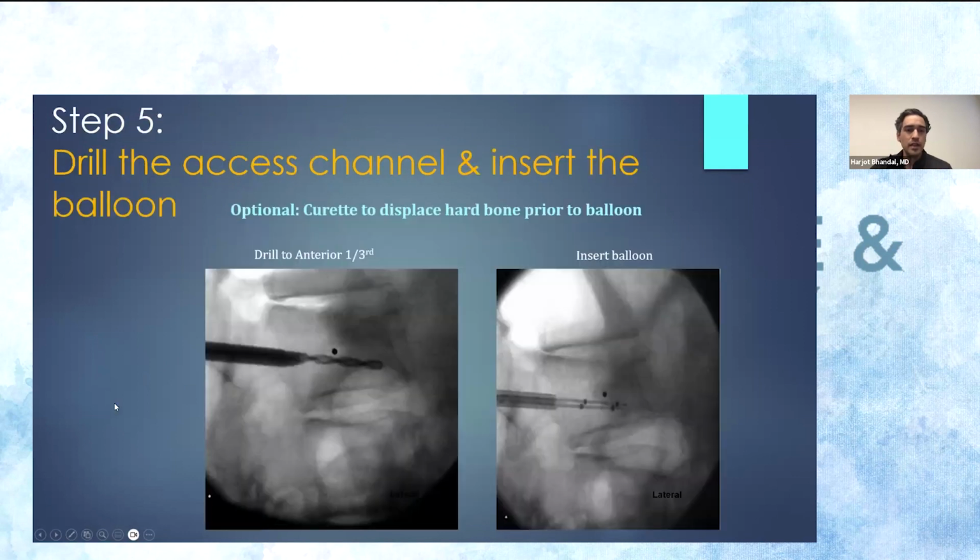Next step, you insert your drill through that same trocar, and the drill is going to go into that anterior third of the vertebral body. You have to sometimes be a little bit careful when you insert this drill. A lot of times that bone is really soft, so it doesn't take very much for the drill to go through the bone. And you have to be really careful that you don't go through the anterior wall of the vertebral body. As you know, there's a lot of important structures out there, so just be really careful when you do this.